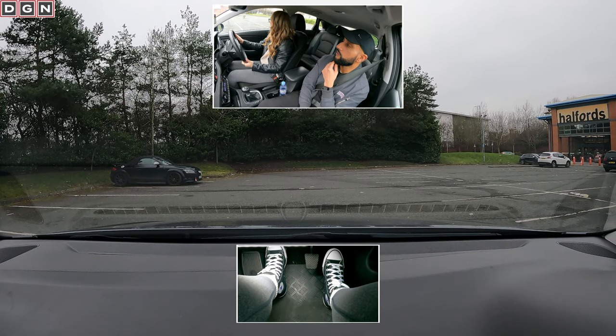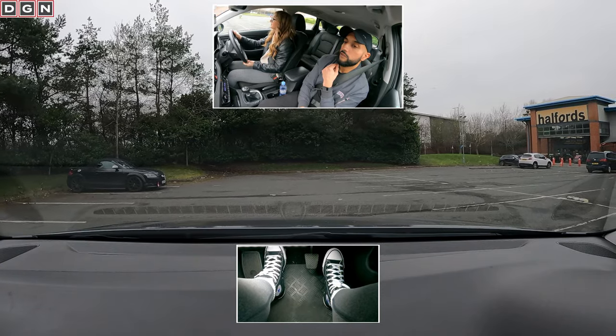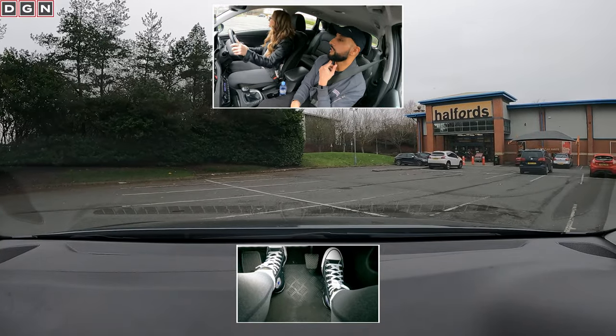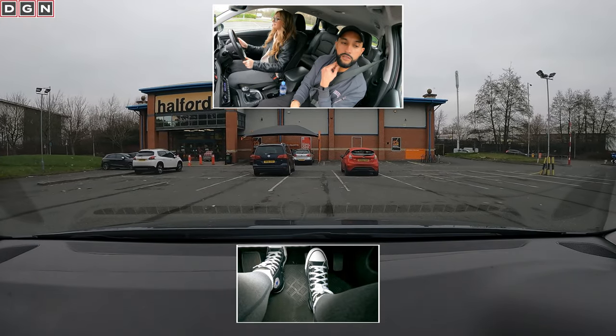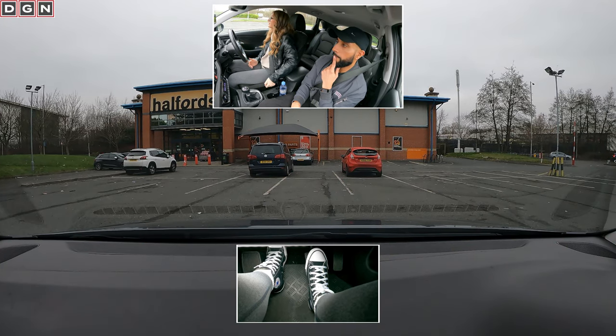Keep it very slow. Anyone you want. Keep it slow. Clutch down. Put the clutch down for me. Okay, steer more to the right now. That's it. Gently brake. Stop braking. Good. And stop here. Handbrake. And neutral.